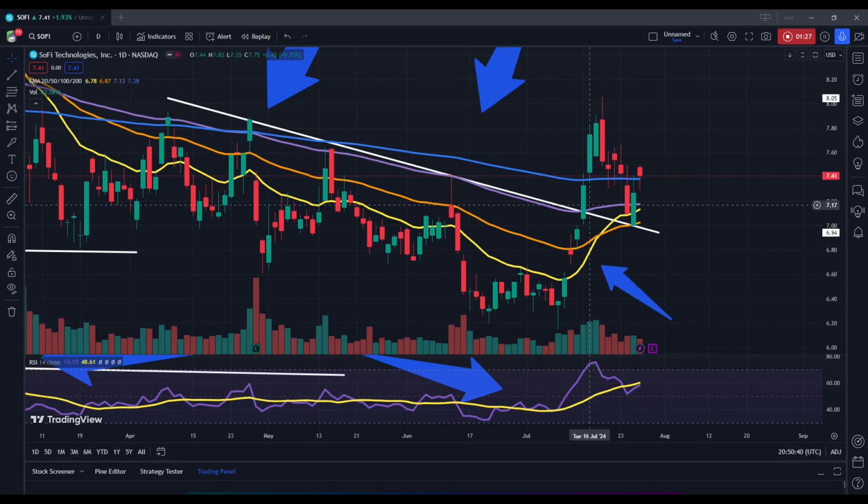This was a fairly strong move in a very short period of time, and it's significant because a few different things happened here. Not only did we break through this descending trend line, but we also broke through all of the major exponential moving averages, as well as various levels of historical resistance in the process. We really did break through at least 3 different historical levels of resistance, and this can be outlined quickly right here.